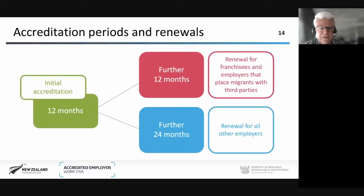So, accreditation periods and renewals. In terms of the accreditation itself, it's a pretty straightforward process. It's an online process, and there are not a lot of documents that you're going to need to upload for the first period of accreditation. So we're pretty much taking people at face value. When you complete that online application, we'll take you at face value in terms of what you said you are doing and what you are going to do over the next 12 months.